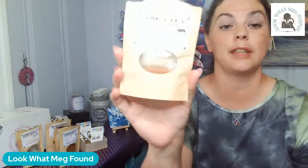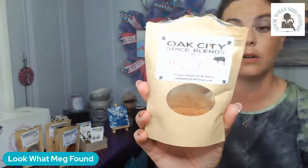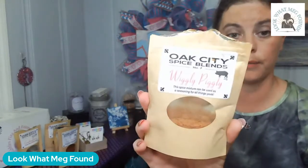This one makes me laugh. This is Wiggly Piggly. It is specifically designed for pork. I tried this. I did not tell anybody in this house that I was messing with their food because heaven forbid you mess with their food. You don't change the flavor profiles. You don't mess with it.